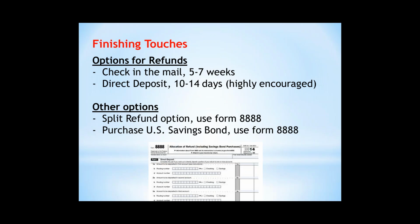We also encourage people to use what's called a Form 8888, and that's if somebody wants to split their refund between their checking account and savings account, or this is the form they can use to use their tax refund to buy a savings bond for themselves or for a dependent. The form is really easy to fill out. You just designate if it's going to checking or savings and how you want the refund split. So those are the different options if the person is due a refund.